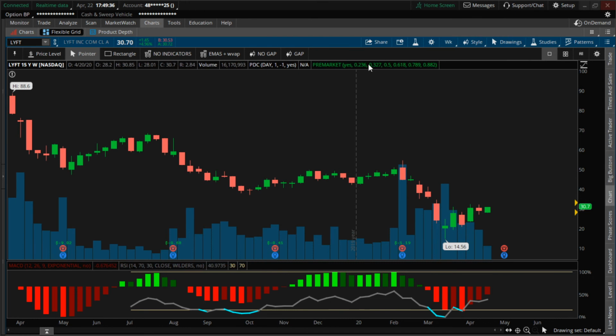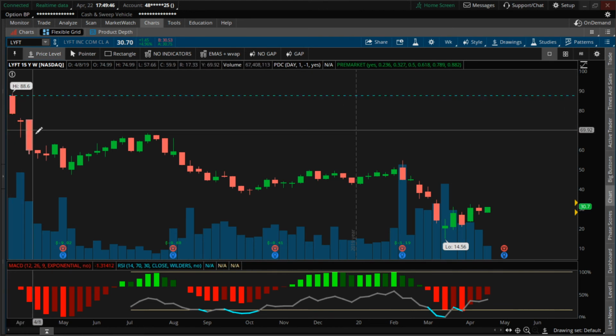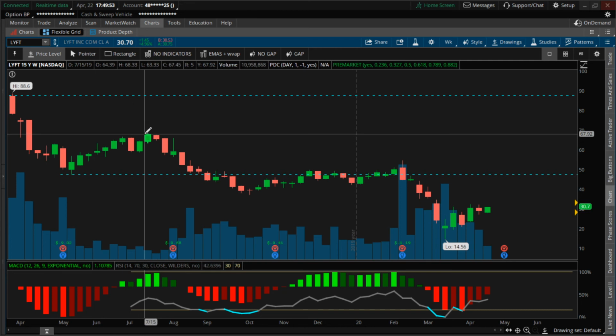All right, so right now we're on the weekly. We're just going to start out by getting our levels on the weekly. So we got rejected up here. The stock was pushing up, and this is where it IPO'd. It pushed up, got rejected at this area, started selling off, found some support around this area, and then it pushed up, got rejected around this area, and started selling off again.